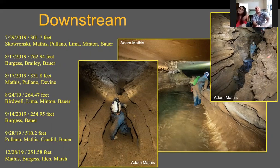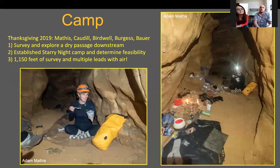Before we go to the next slide, the picture to the left there is actually the deepest point in the cave at this point. So there is a lead going with some more depth potential. 20 feet. Some more depth potential in that direction.